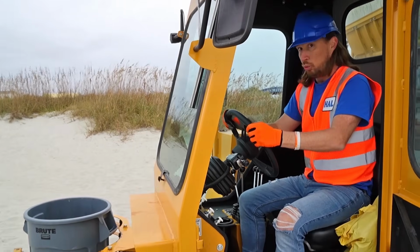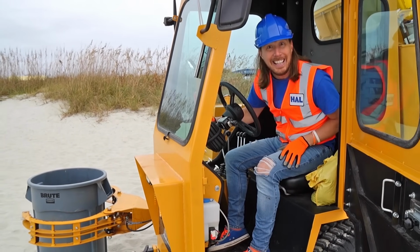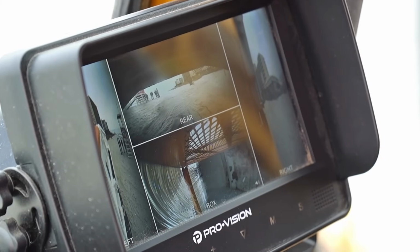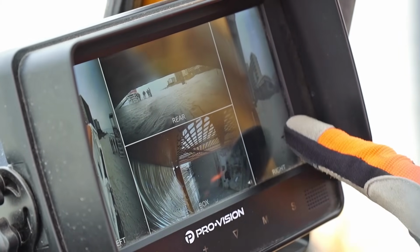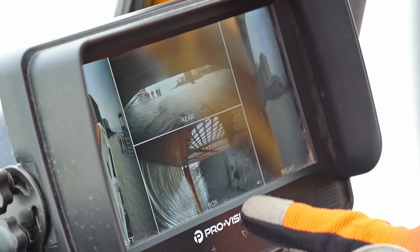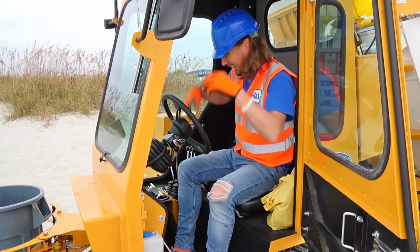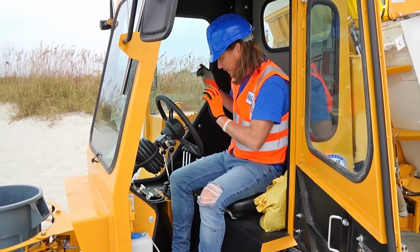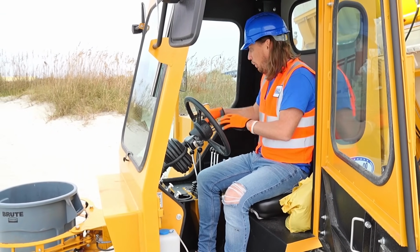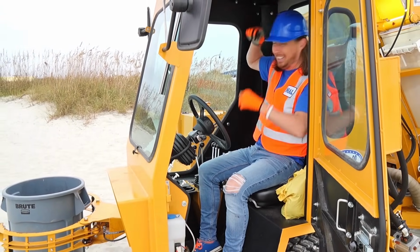Yep. Check this out. It even has a camera system. We've got a screen that has a picture of everything that's going on around us. The sides of the truck, the back of the truck, and even we've got a camera inside the bin so we can tell whenever it's full. And then we've got our hydraulic levers. This lever operates the arm, and this lever operates the bin.